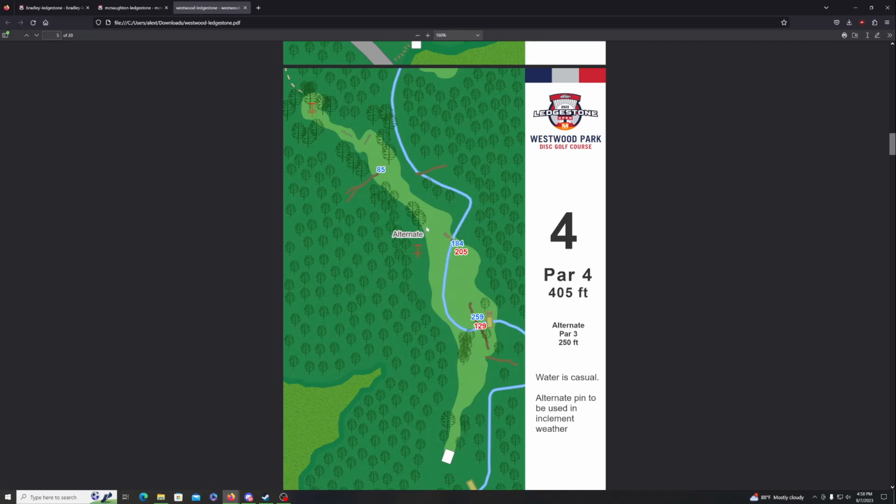Another small landing zone here. I kind of pinched myself off behind a tree a little bit. Didn't have a great angle to get all the way to the basket because this is really far uphill again. Pitched up to the next landing zone. Great. Not my best third shot up to the top.